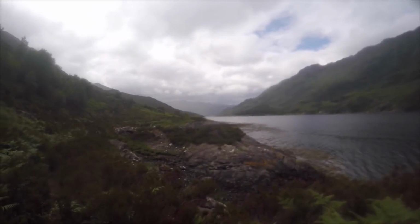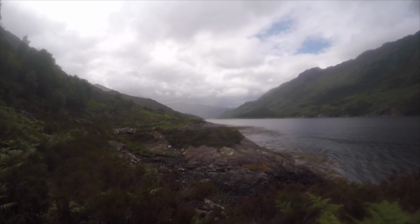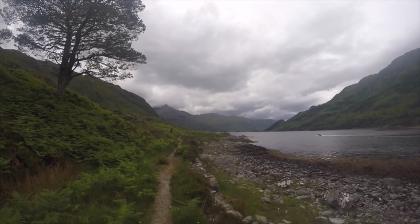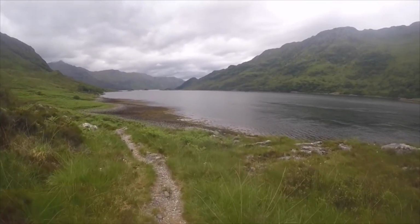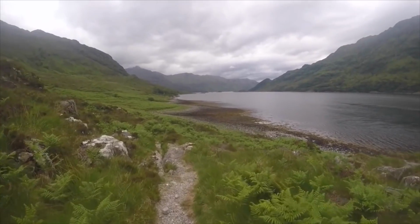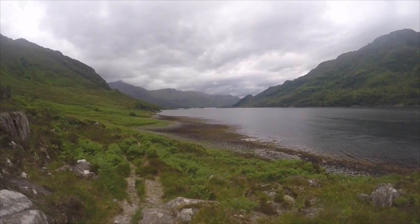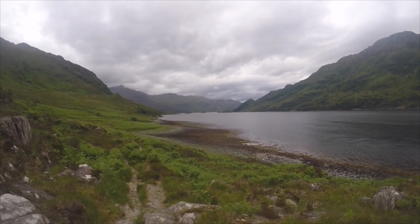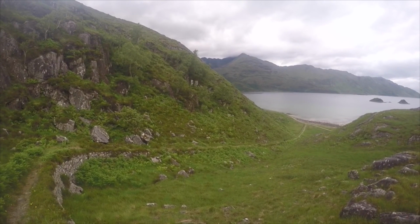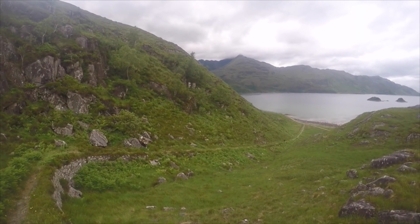The rain's getting quite heavy now. I'm just going to let myself get wet. I'll dry off. Scuttling around this way. Wunderbar. There's the Monroes up there, down there, and I can see another path, a proper path joining on, so that's good news.